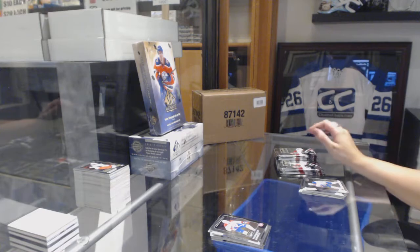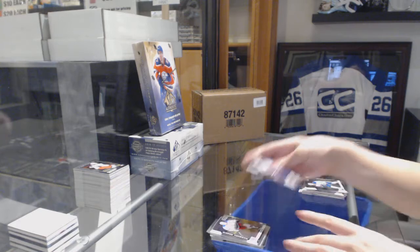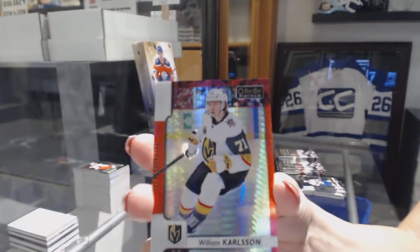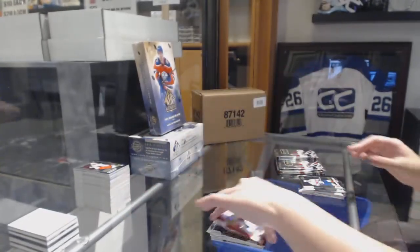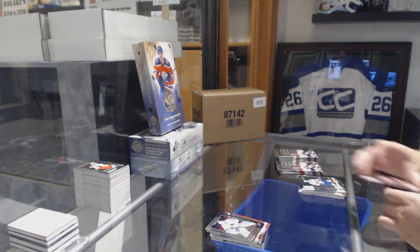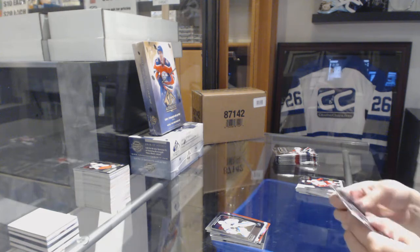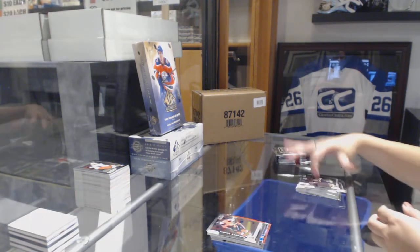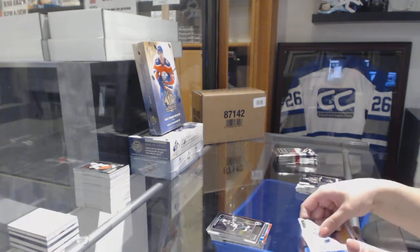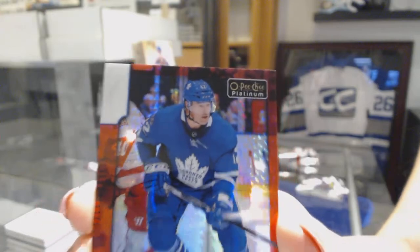Retro rookie of Nikita Scherbak for the Canadiens. Rookie of Philipp Grubauer for the Rangers, and number to 199 for the Vegas Golden Knights, Red Prism William Karlsson. Retro Martin Jones for the San Jose Sharks. In Action, Jamie Benn for the Stars, and a Colin White rookie for the Senators. Retro of Drew Doughty for the LA Kings, rookie of Robert Hägg for the Flyers, and number to 199, Red Prism for the Maple Leafs, Patrick Marleau.